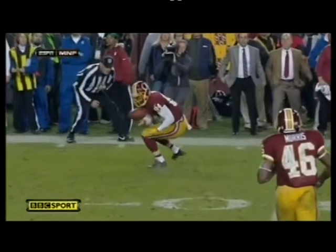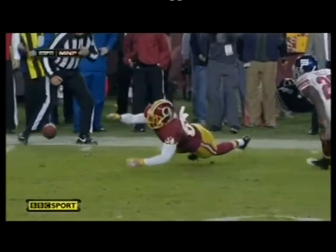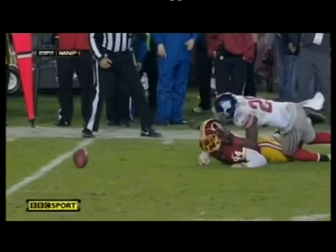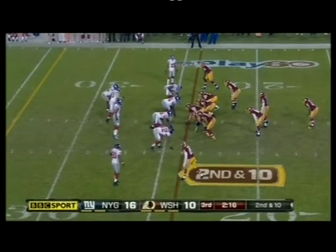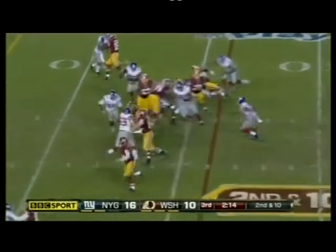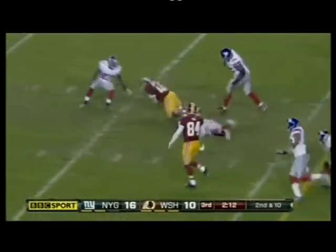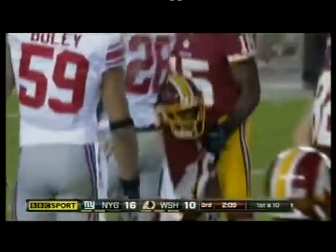Robert does a nice job getting to his outlet receiver. Ball's not thrown perfectly, but Niles Paul should catch it. Give to Morris, open room in the middle. And Alfred's got a second first down at the 40-yard line.